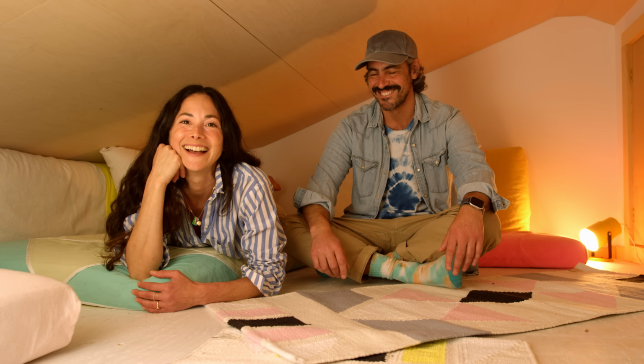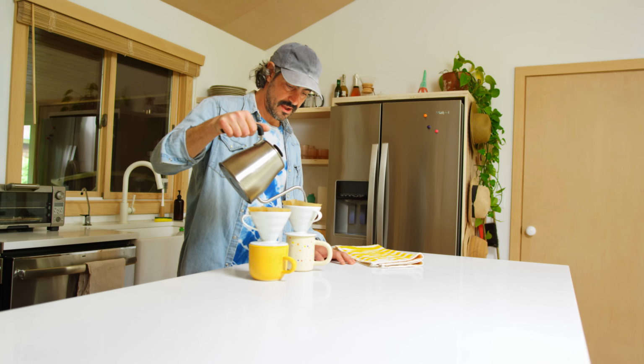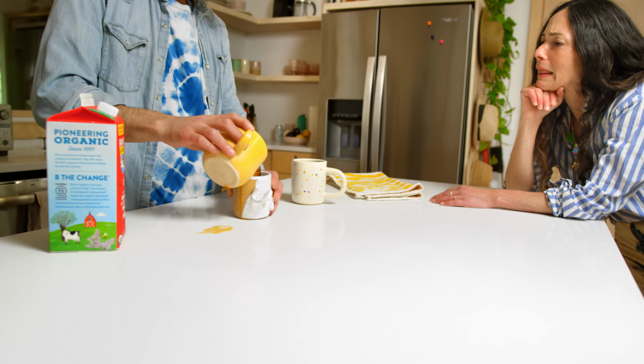We use natural, unbleached canvas a lot in our work because it kind of chills out the color chaos in our world, like the milk in my coffee. We really like coffee. Our canvas curtains last a long time, maybe forever.